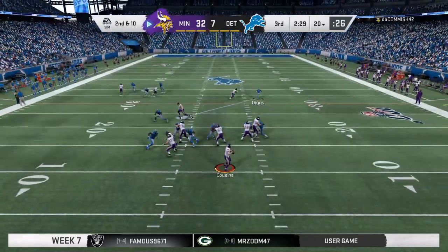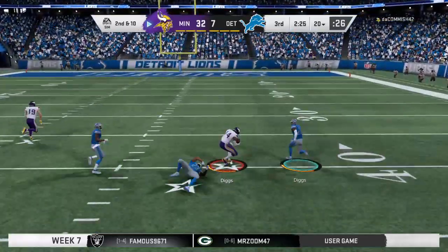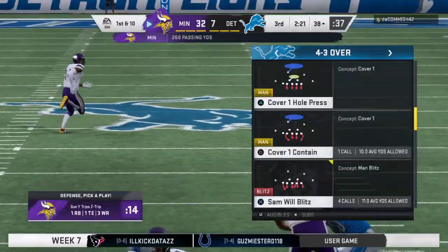Off the play fake, Cousins. He's got the connection over the middle to Diggs. And he will finally be taken down, but not before he reaches the 38.